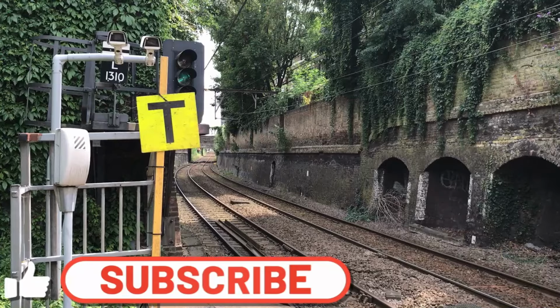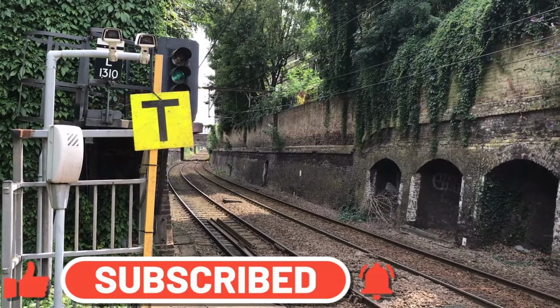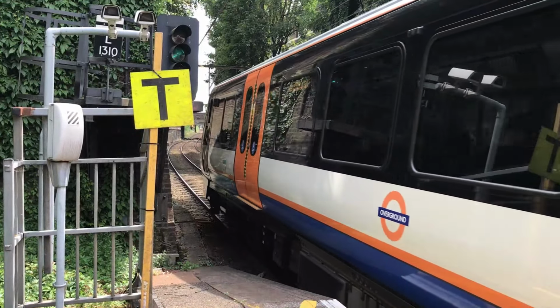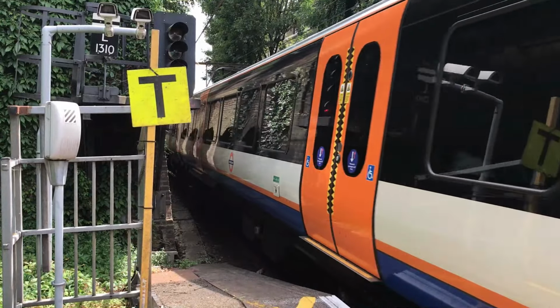Hello there everyone and welcome to Stoke Newington railway station, and to kick things off we see the departure of 710 114 and 710 115 working 1354 London Overground service from Cheshunt through to London Liverpool Street.